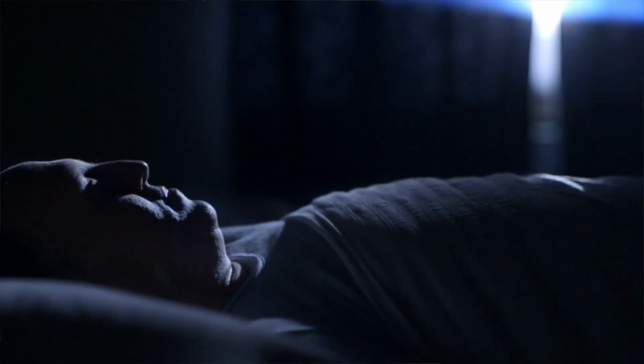Once you're in bed, we want to make sure that there's not a lot of light pollution in your room. So we want to make sure that it is a nice dark room for you to be sleeping in. We want to make sure there's not a lot of noise pollution. So you might have to use some type of white noise to actually drown out some of the exterior noises that you might have around your apartment or home when you're sleeping.